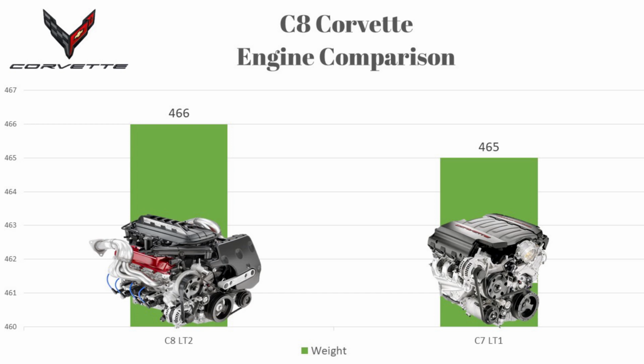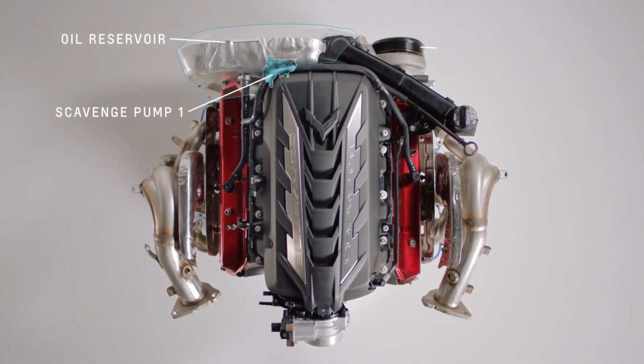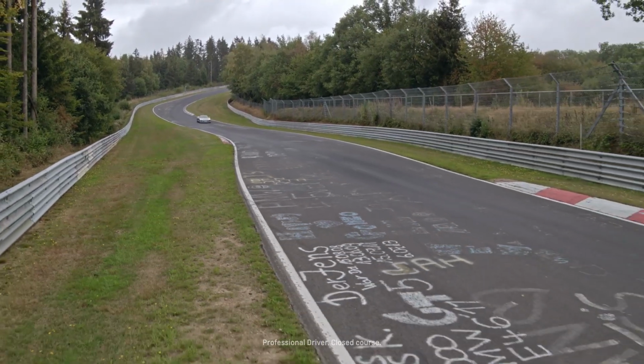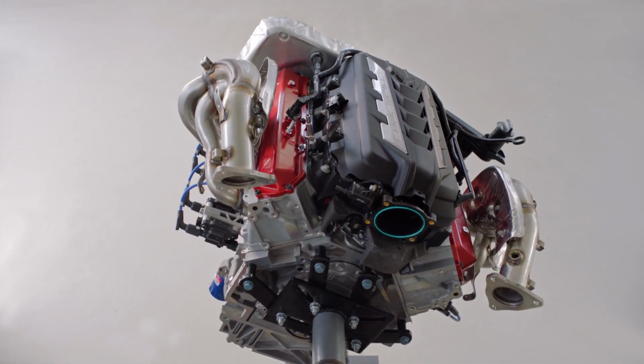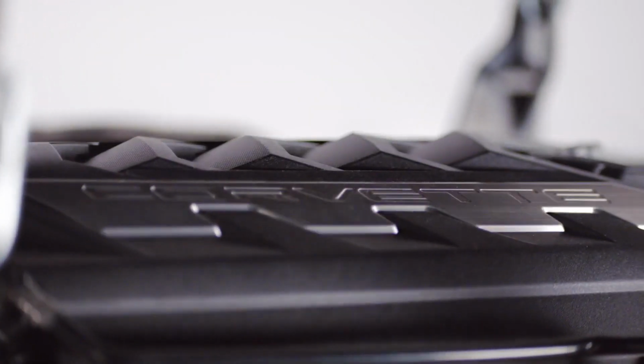Okay, now let's compare the mid-engine Corvette's LT2 engine to the front-engine C7 generation Corvette LT1. The LT2 comes in at 466 pounds according to the document, which represents a 1 pound gain over the LT1. Now this is a great achievement for Corvette because I'm sure moving the engine from the front of the car to the back did require some extra componentry, and also let's not forget that the LT2 has 30 more horsepower than the LT1. So kudos to Chevrolet for being able to pull off a newer generation with more horsepower, moving the engine to the back and only gaining a marginal amount of weight.